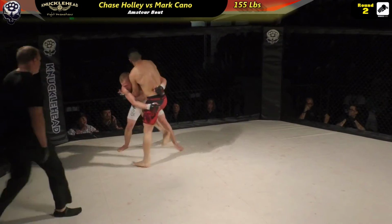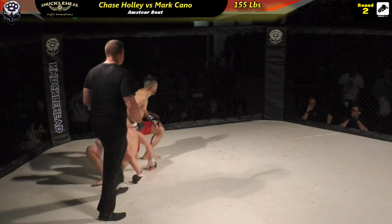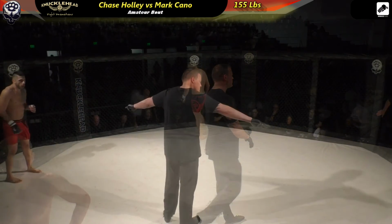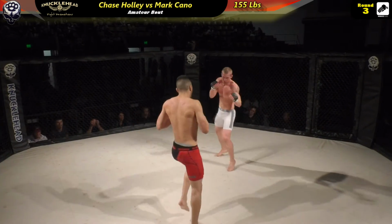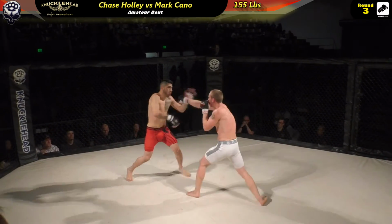Good left and right hand by Cano. Good throw right at the end of the round. I think I would probably give that round to Chase again. I've got this 2-0 for Holley going into the third round here. I think Cano's got to do something to win this round.